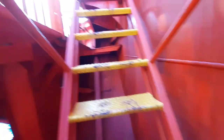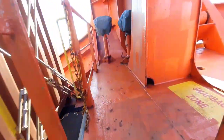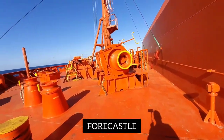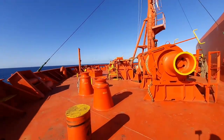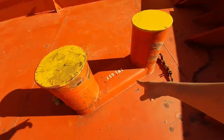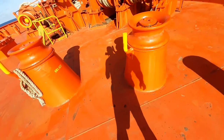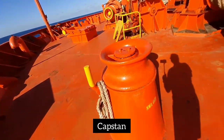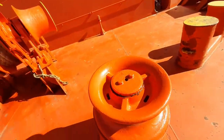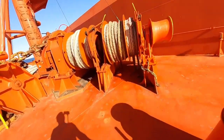Okay, now let's go to the forecastle area. This is where the forward station used for mooring the ship to the berth. So this is our forecastle area. We have here the bits. Safe working load of 65 tons. Capstan has to turn. This has to turn. Let's see here the mooring ropes.